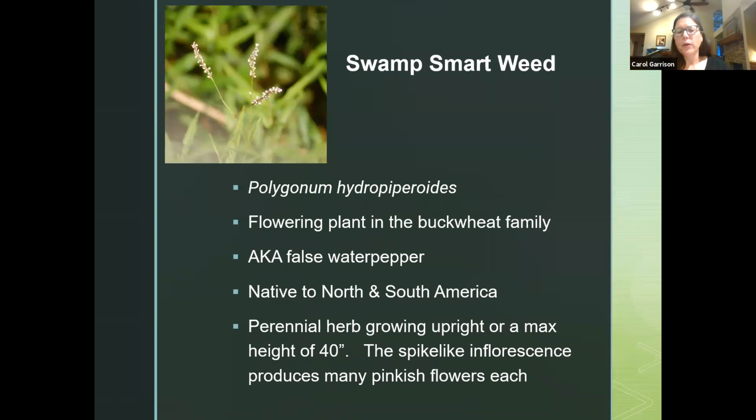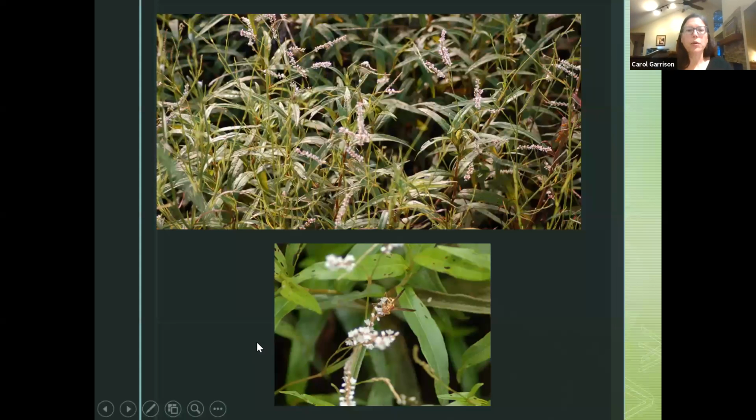The spike-like inflorescences produce little pinkish flowers, but you have to be there right after the bloom to see pink because it fades immediately to white. So there's a lot of people that have said, I don't think swamp smartweed has pink flowers, and that's because it turns white quite quickly. And here's some beautiful pictures of the swamp smartweed.